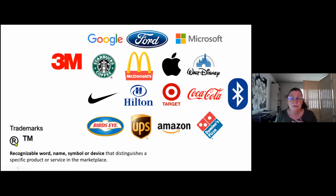Does anyone know what the difference between the circle R and the TM might be? So the circle R is if you go through the formal process of submitting an application for a trademark to the United States Patent and Trademark Office. That takes attorneys, legal fees. You can do it yourself. But the fun thing is that we can do it on our own by simply putting a TM next to a logo or right after the name of a product.